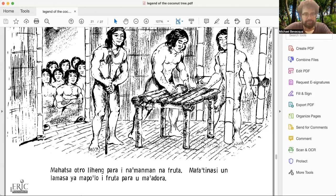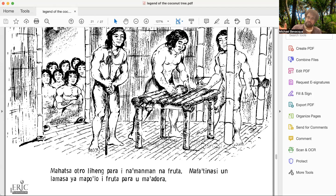And so they erected another shelter for this amazing fruit, and they made for it a table, and they put it there so that they could adore it.